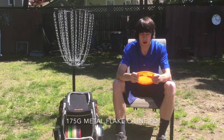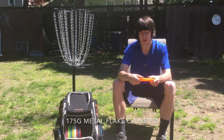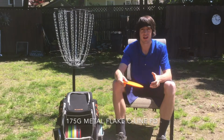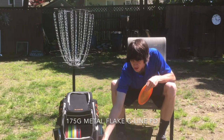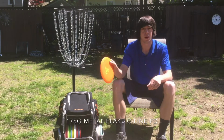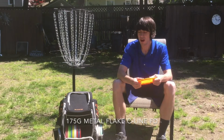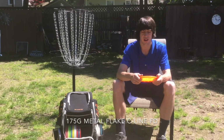But I don't know, this feels really good in my hand. The rim is a little bit small for my liking, but whenever I need a dead straight shot, other than my M3, if I want that driver feel in my hand on a dead straight line, then I'm gonna pick up the FD. But I still feel confident in my M3 for anything 350 and in on a nice straight line.